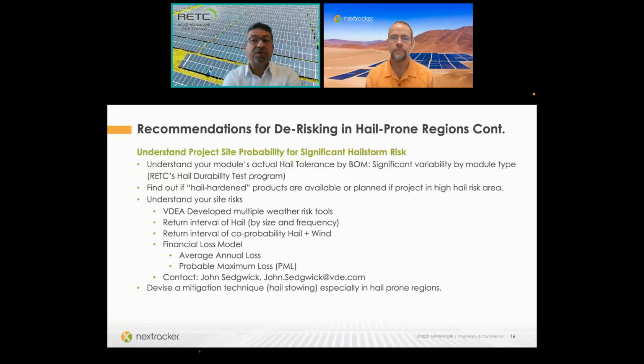Well, there are tools. Our friends at VDE America, for instance, have developed a variety of weather risk tools. There is a return interval of hail by size and frequency, and this is a product where you can provide them with an actual location by GPS coordinates, and they tell you what the return interval for hail is, by size and frequency, for that particular location.